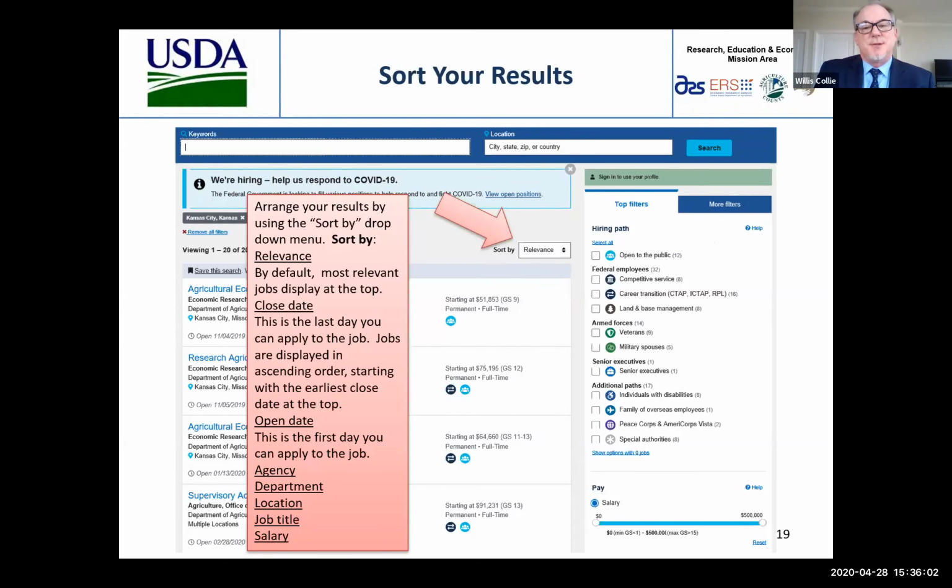So when you put in your search, it's going to bring up jobs, and it will arrange your results by relevance. That's the default. How relevant is the position to the keywords or the location that you were searching for? You can change that to say that you wanted to bring it up by closing date. So if you want to know every job that's going to close in the next 2 or 3 days, you could sort by closing date, and it would rank those first.